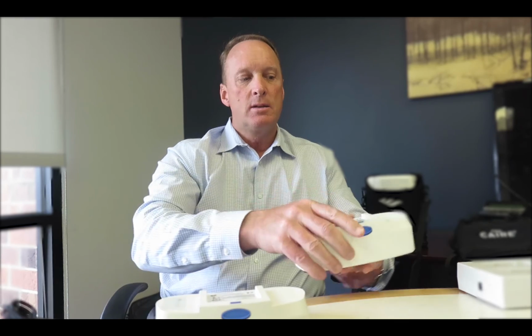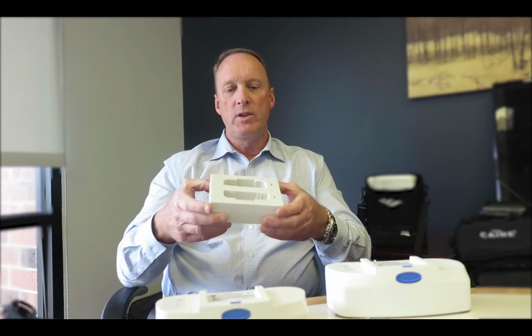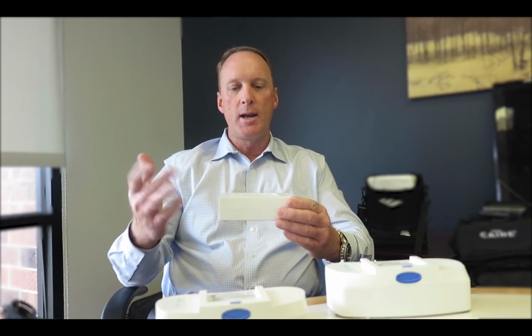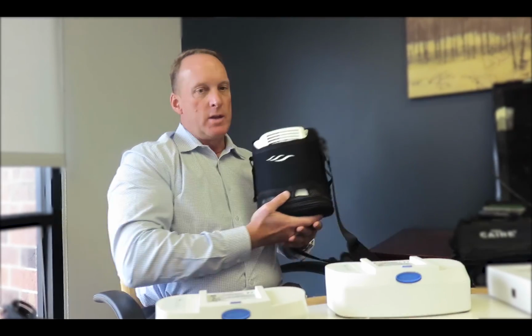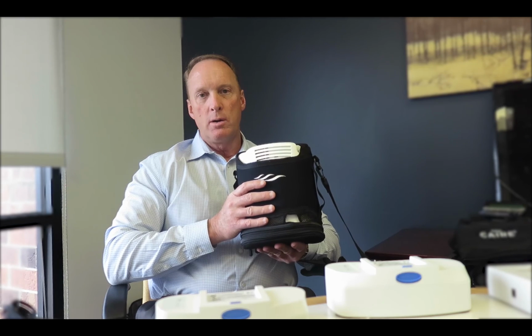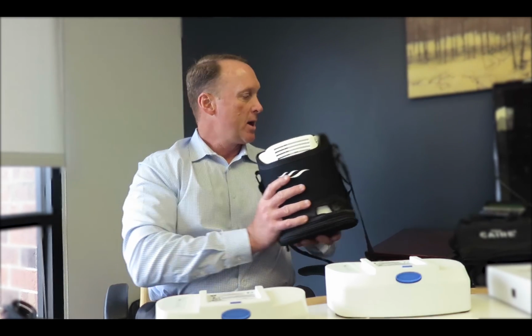And with that, you can also purchase an optional desktop charger. This desktop charger will allow you to charge up remote batteries either outside of your home or in your home while you're using the unit. The other options we have here are the unit comes standard with a shoulder strap carry bag. So the unit will come standard with this bag right here.